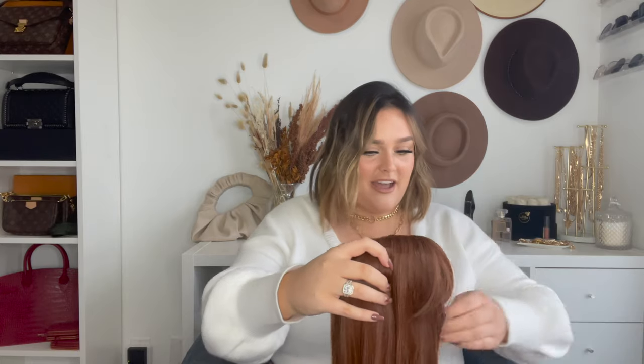Okay, this one I am so excited about. This is the last one, because I always said that if I dyed my hair an actual color, it would be dark orange or an auburn color. And this is exactly the color I would dye my hair if I ever did color. Let me know if you think I should dye my hair this color. This one is more straight, and it's this gorgeous pumpkin spice in a wig.